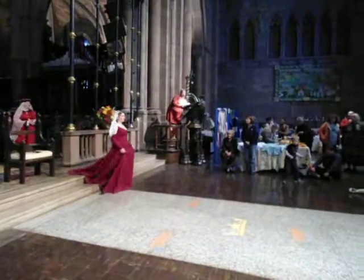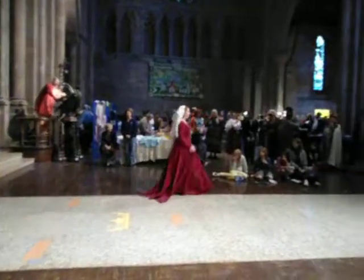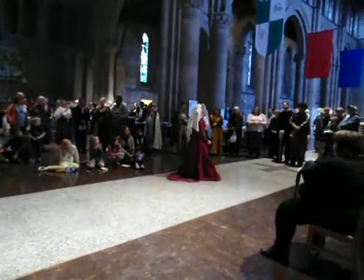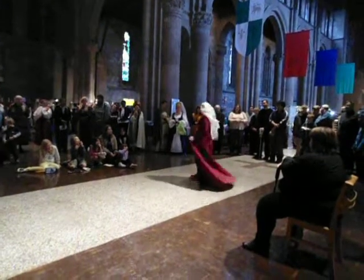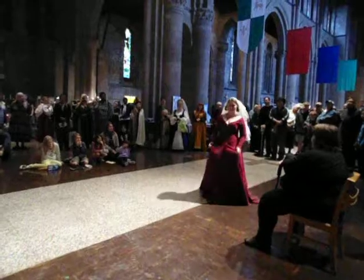Next, a lady of the 14th century, Myrie Wallace. Myrie is wearing a simple 14th century Gothic fitted dress, and as befits a proper lady, she has a veil. Myrie Wallace.